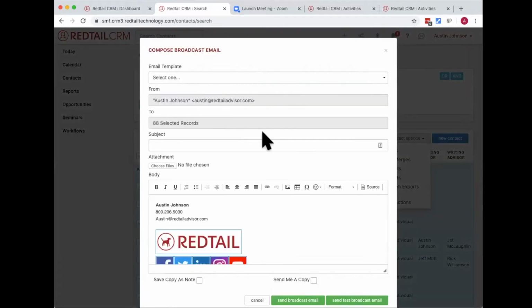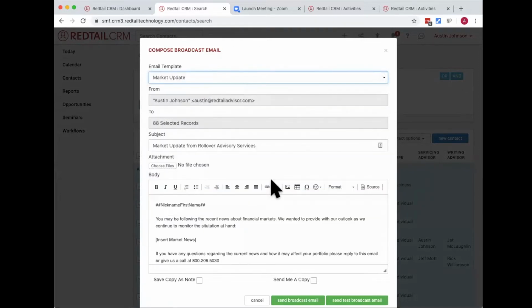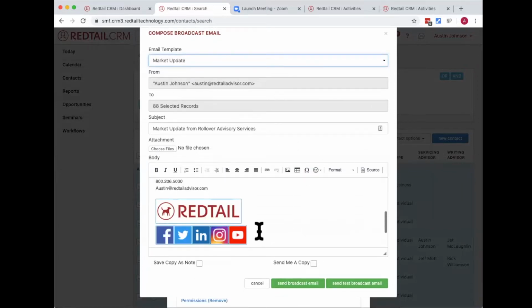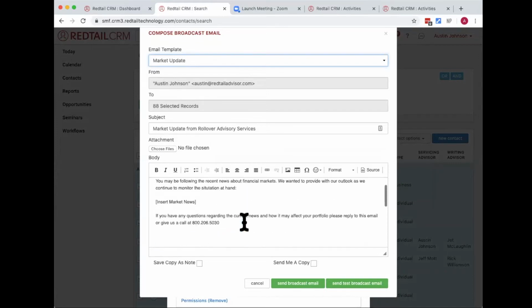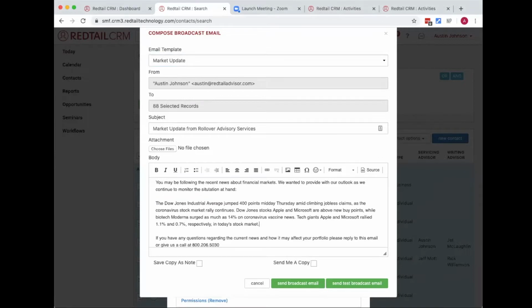Okay. The first thing it does is it goes ahead and allows me to enter in an email template. So I'm going to send them a market update. And here we go. So you notice all the things have been pre-filled. My signature is already included, as well as my disclosure statements. And all I need to do is just go ahead and insert the current market news. So I'm just going to go ahead and I'm going to pull up Yahoo Finance here and just do a nice little copy paste from here into this insert market news. There we go.